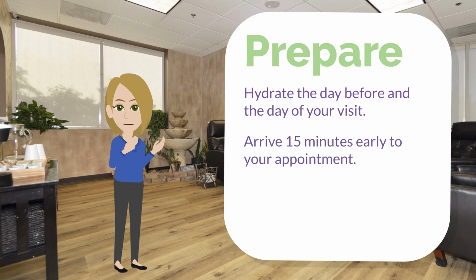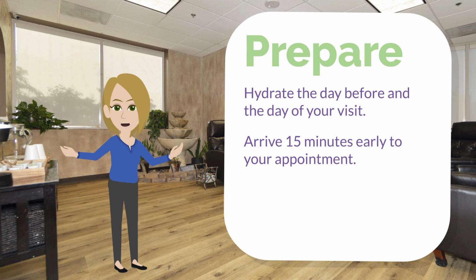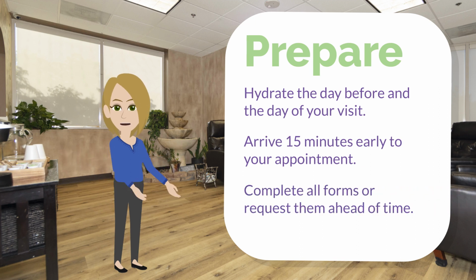Please arrive 15 minutes before your appointment start time to allow time for any necessary paperwork to be filled out. You may also request the forms prior to your visit by giving us a call or emailing us.